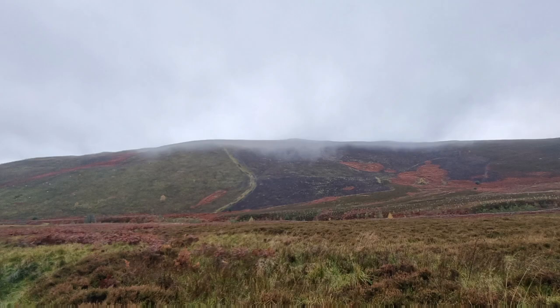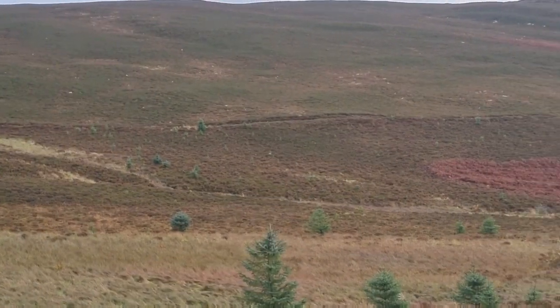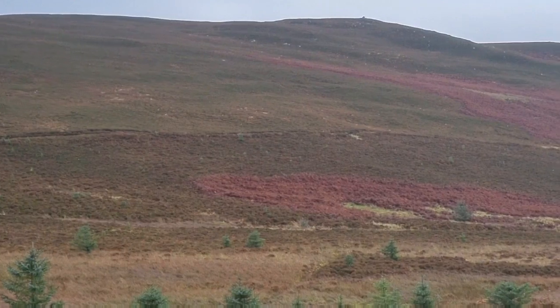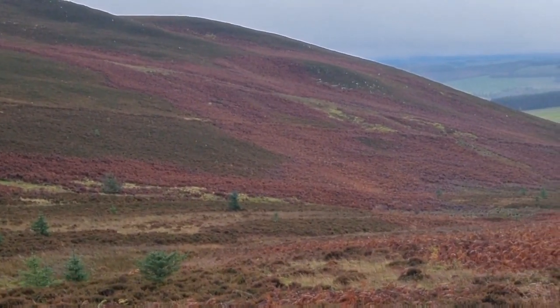The path up to the Three Brethren goes up behind the reservoir in between Peat Law and Foulshiels Hill. You can actually do a whole show of all three of these, so go from Peat Law up to the Three Brethren and back around Foulshiels Hill.